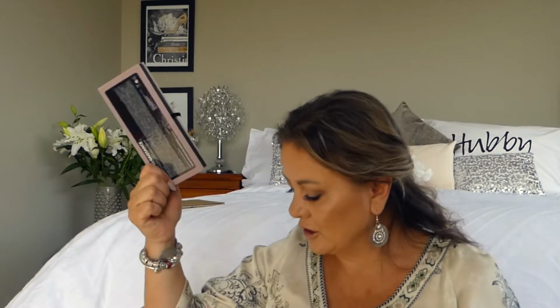As I say, if you get the palette, you get a double-ended eyeshadow brush as well, and she normally just blends the colours together that mean you get full use of all the colours that are in there. So as I said, you can get this at any time, sephora.co.nz or Beautylish. I will pop the links down below. Highly recommend this palette if you're wanting to try out her brand.